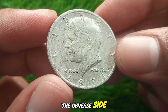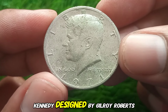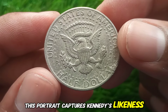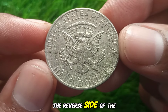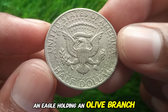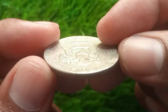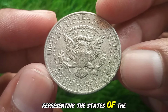The obverse side features the iconic portrait of President John F. Kennedy, designed by Gilroy Roberts. This portrait captures Kennedy's likeness with a dignified and forward-looking expression. The reverse side of the coin, designed by Frank Gasparo, displays the presidential seal, an eagle holding an olive branch and a bundle of arrows, symbolizing peace and strength. Surrounding the eagle are 50 stars, representing the states of the Union.